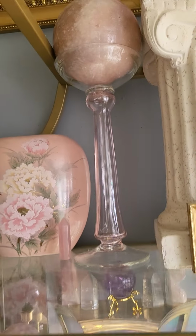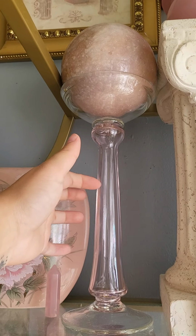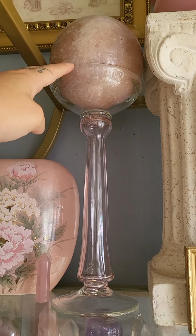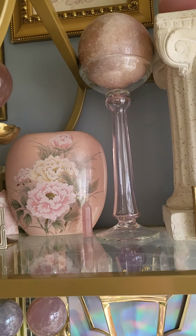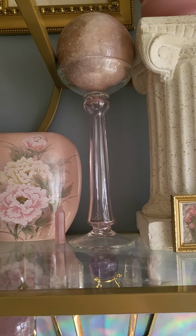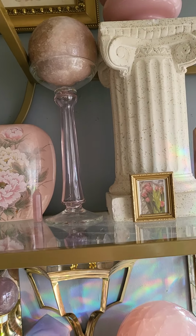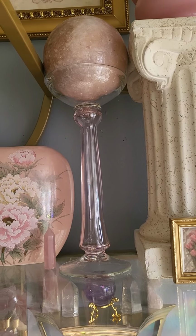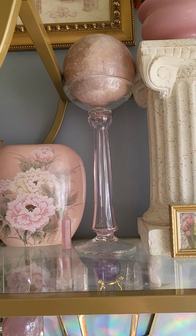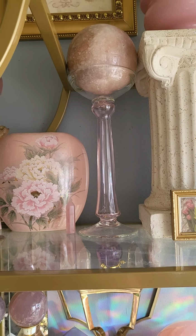And so over here, I found this huge candle holder type bowl thing. I think it's a pillar candle holder, but it's like a bowl at the top, so I'm not really sure. But I found it at the Goodwill. I haven't done any research on it, so I'm not sure where it stands in the rarity or if it's vintage or not. But I really love it because it's pink and it's tall and cute.